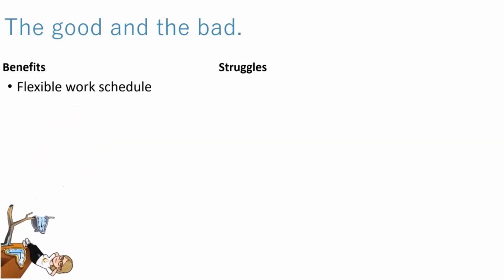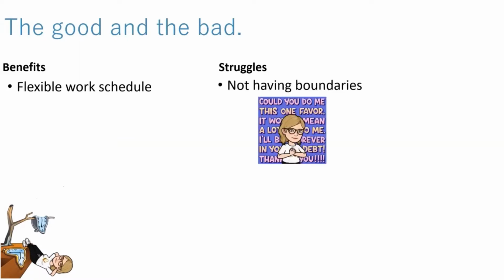The flip side to that is quite a struggle of not having boundaries. One of the things that I realized in starting to work from home is that everyone's working flexible work hours. They kind of assume that you're available at all hours of the day. That shouldn't be true, and you need those boundaries.